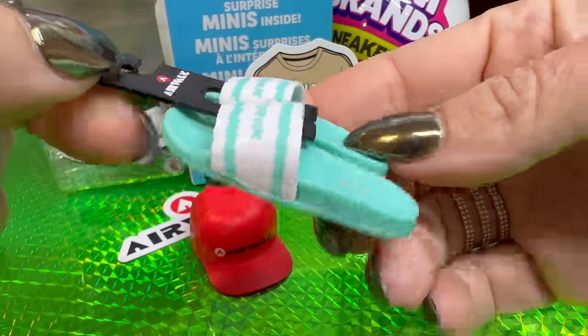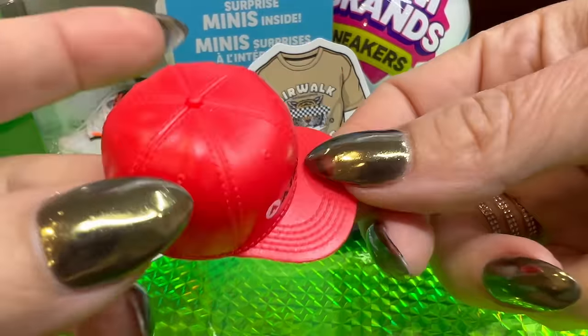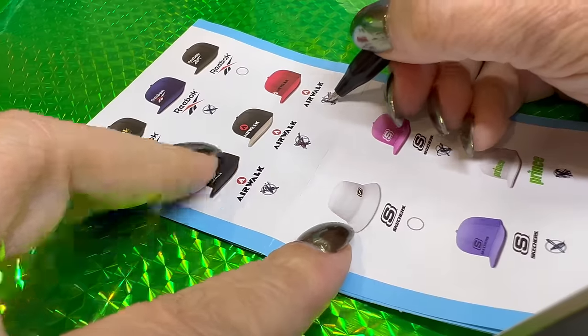Brand new pair of slides. I love the color Tiffany blue with white, a nice hat in red, and two stickers. Since they are new to our collection, we are going to check them.